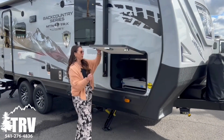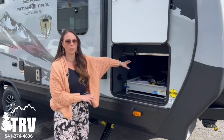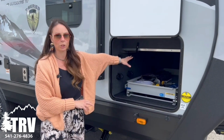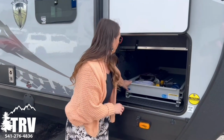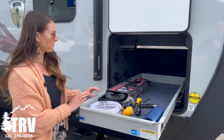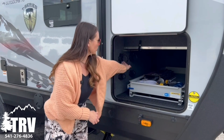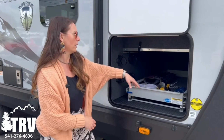Because it's a backcountry, the storage space is going to be a little bit larger to be able to put in the generator on the other side. So then they also give you this More Ride slide out tray. And then the axe and shovel holder right here.